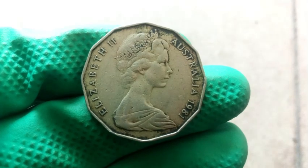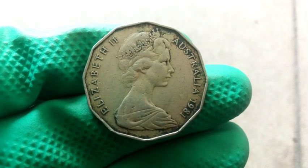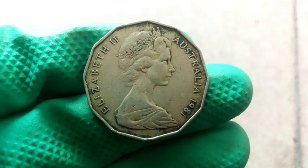Understanding the history behind your coins can deepen your appreciation for them, turning everyday change into tangible stories from the past.